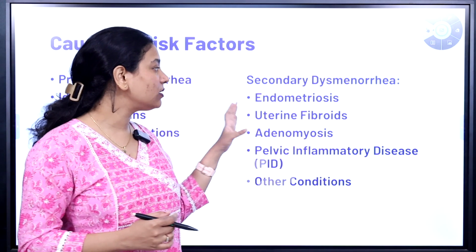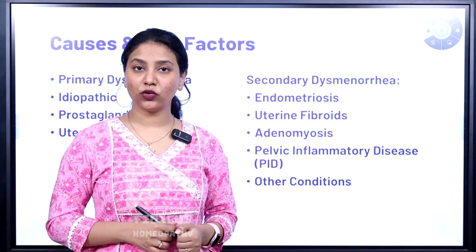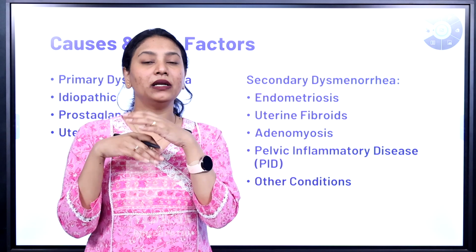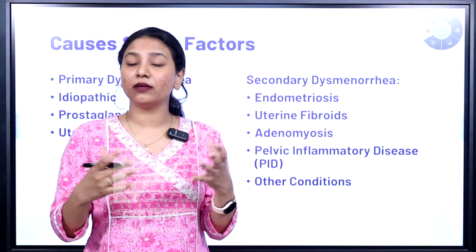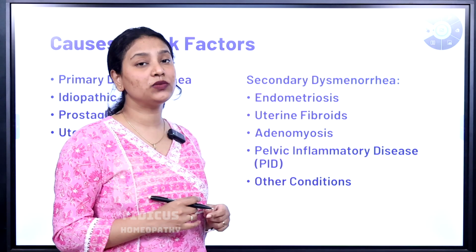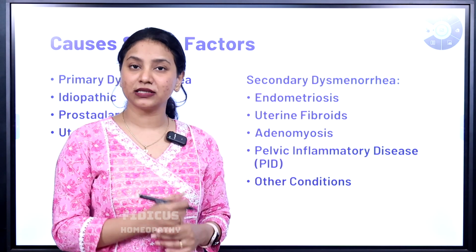Next, coming into the secondary dysmenorrhea part, why does it occur is any problem like endometriosis. What is endometriosis? The endometrial layer which should be present inside of the uterus, if it is displaced anywhere, it can be displaced throughout the body, or if it is going through the rectum, if it is going to the urinary bladder, anywhere, if it is being deposited anywhere, that is called endometriosis, which can be very, very painful. If you want to know more about endometriosis, you can check out our videos. We have already discussed it.